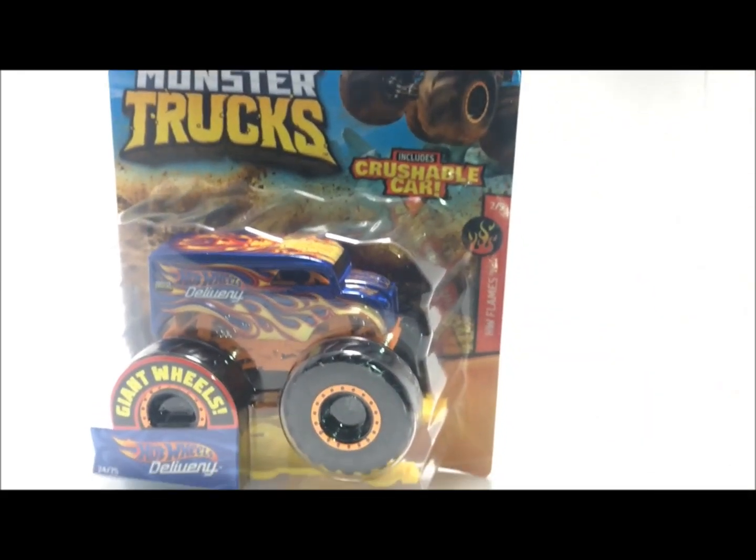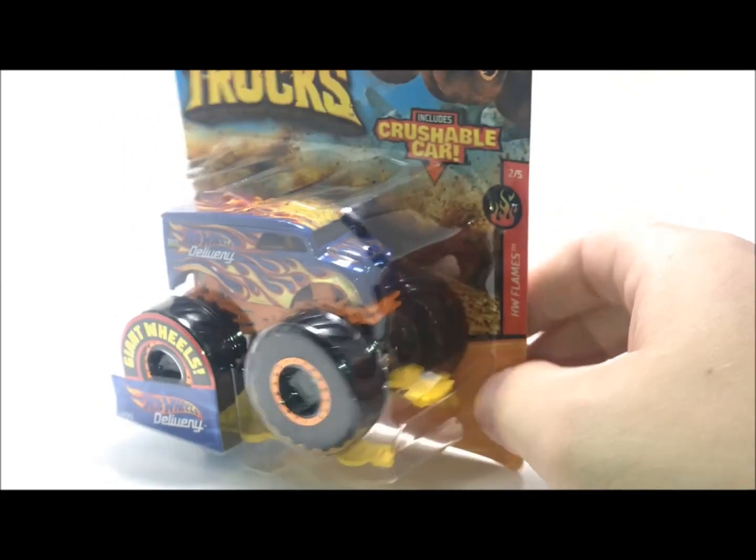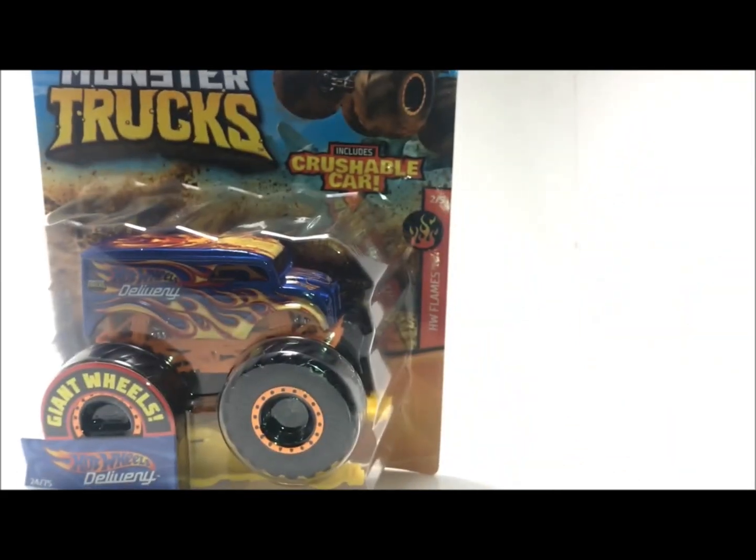It comes with a crush car that is yellow, or crushable car, whatever you guys want to call those. Those things, I must admit, are very cheap. I really like the cars they came with last year, the Crash and Connect cars. I think those were a lot better.